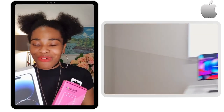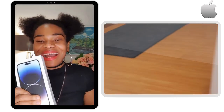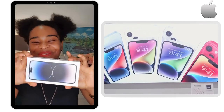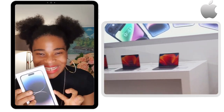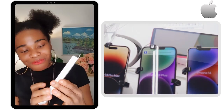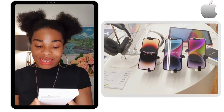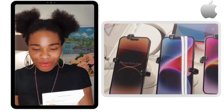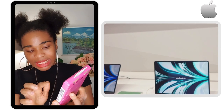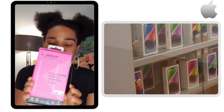I needed a new phone, a better phone with good qualities, and God answered this prayer. I got myself an iPhone 14 Pro Max. This is the latest in the shop, and this is the iPhone 14 Pro Max clear case that will protect it, and this is the charger, and this is the full screen protection.